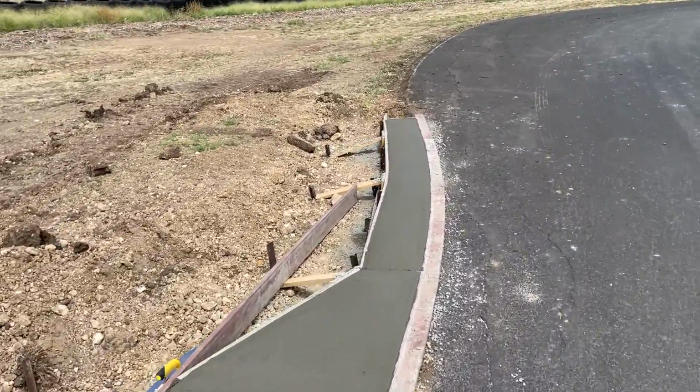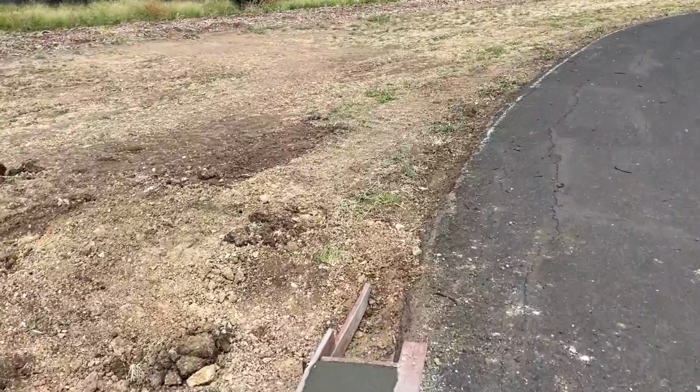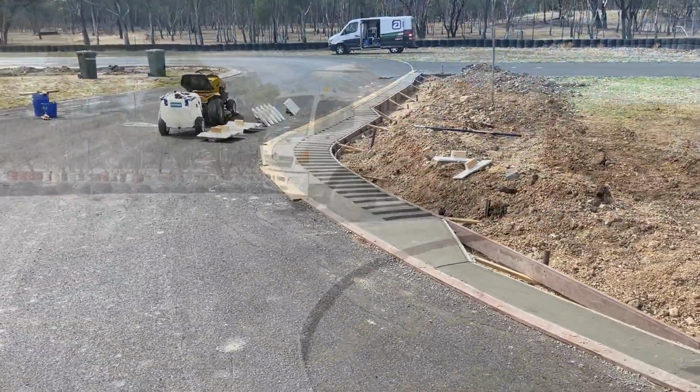And we continue on our 300 millimeter curving all the way around the circuit eventually. So looking back here, it's come up a real treat.